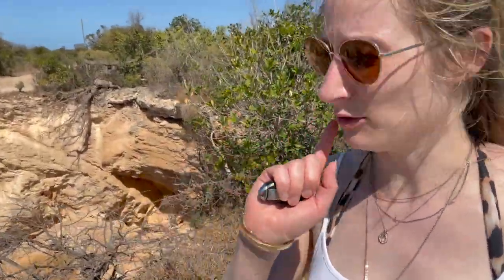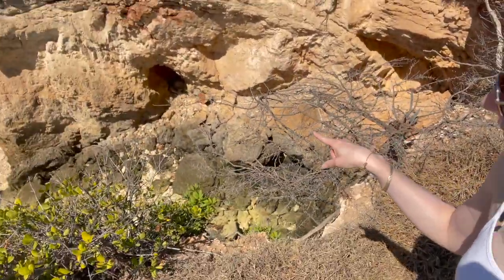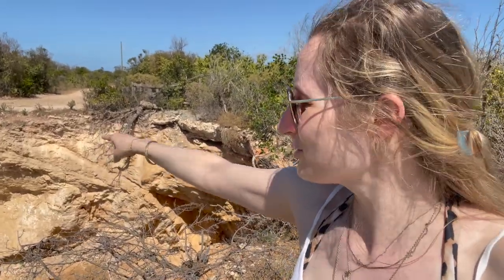Standing above the Anguilla Arch, it's right under me. From there, I was taking the videos from the arch, which is right here.